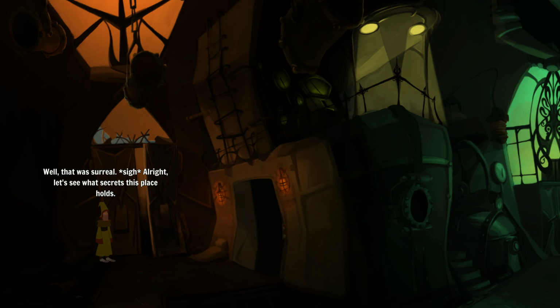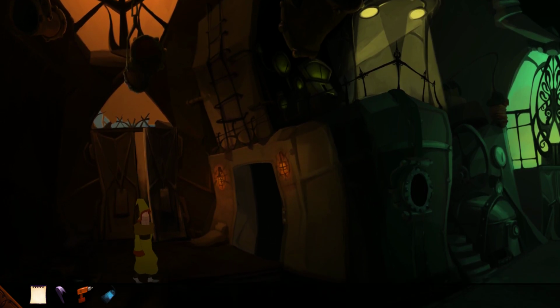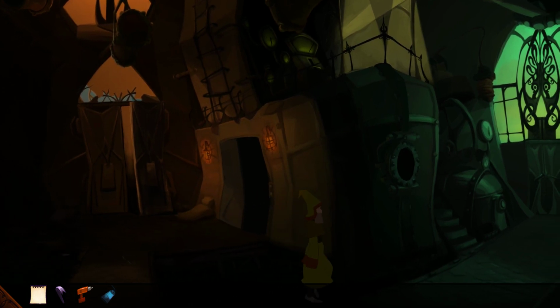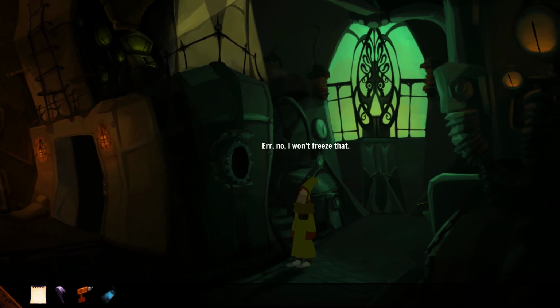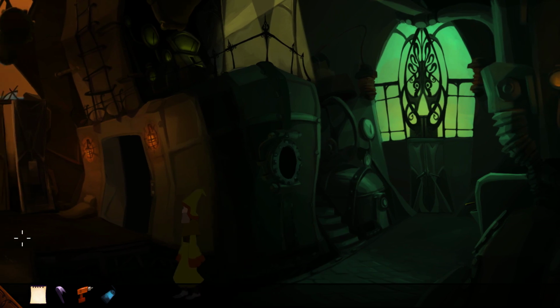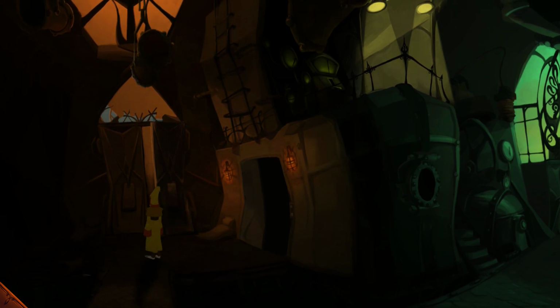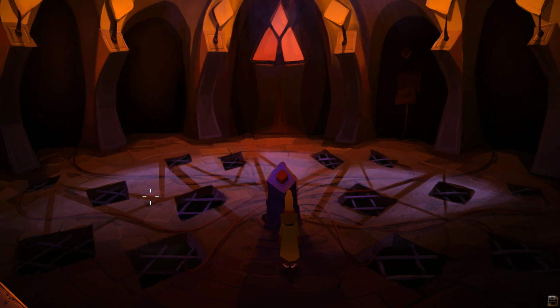Alright, let's see what secrets this place holds. What is that hat supposed to be? I'm just curious. No. I won't freeze that. Alright. Crowbar. Are there rivets around the hatch? Nah. Alright, never mind. Let's go. We got into the factory, so let's go into the factory. Oh, the laboratory, sorry.